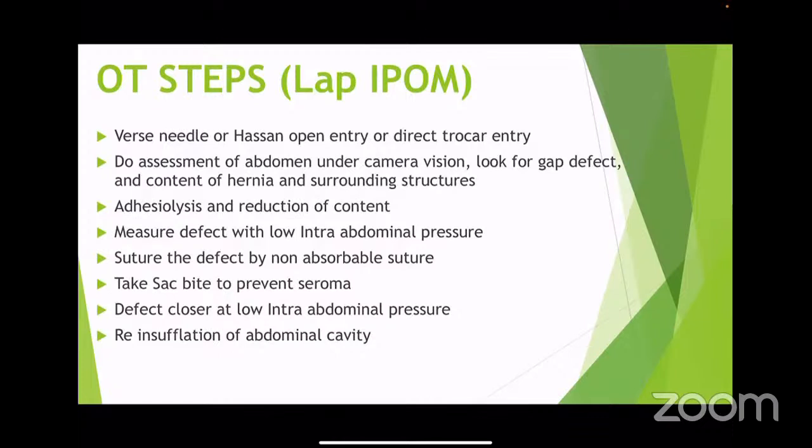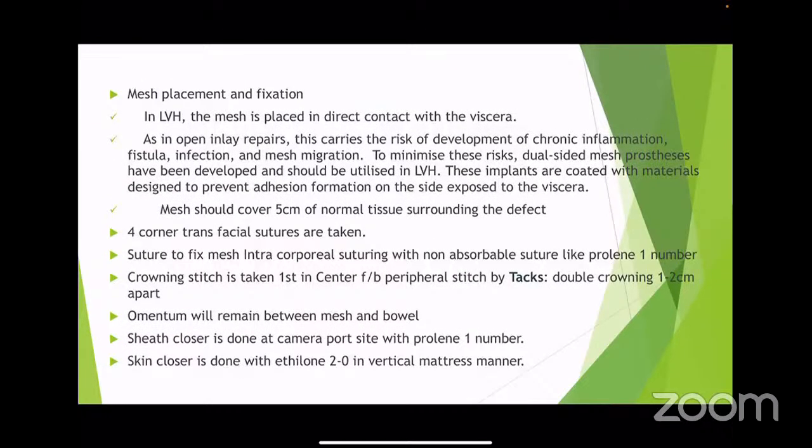After closing the defect and reducing the content, re-insufflate the abdominal cavity now, because now you have to put the mesh inside. So re-insufflate it. You'll need more space to put the mesh. So mesh placement will take place now.